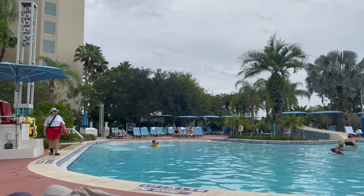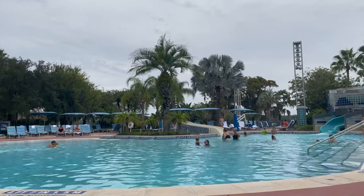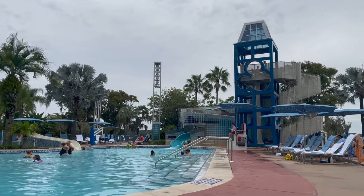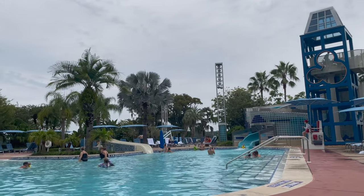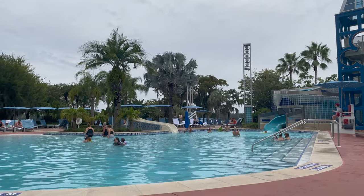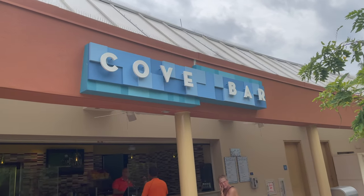So this is just a little panoramic view of the pool here at Bay Lake. A little closer up to the slide, the little Mickey one. Then we'll go over and see. They do have a little snack bar that's got some drinks, and you get some foods, hot dogs. Cool. They do have the Cove Bar.